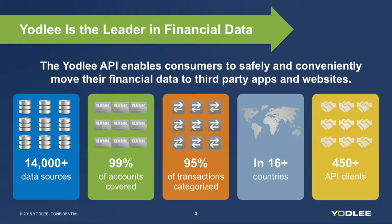Every one of you in this room has likely used Yodlee in some form or fashion, whether that's through your financial institution or through one of our API partners like Credit Karma. We make over 40 million API calls per day. It's huge. We connect to over 14,000 data sources, from our large FI connections to our smaller community banks to investment accounts. 99% of accounts are covered, and 95% of transactions are categorized, making our data extremely consumable for you and in turn for your end users.